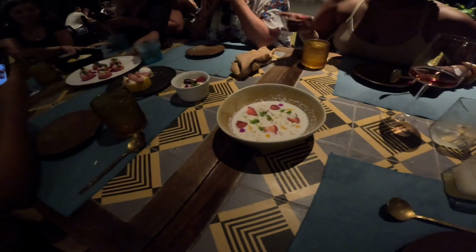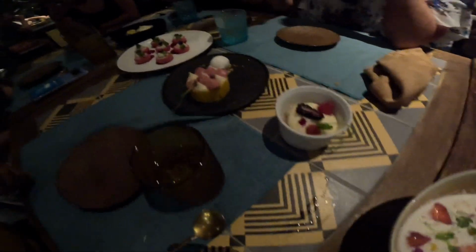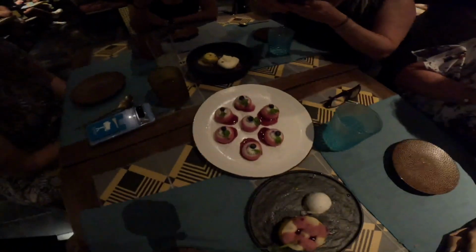And then they brought out all of the desserts that they have on their menu, including one that they made specially for us. It was so good, but we were so full by the end of it. Then we tried corn liqueur, which was so gross.